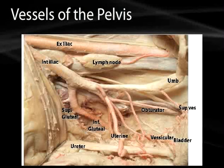This is an actual dissection picture that shows many of these vessels as well, and just some of the variation that you can expect. Notice how the superior and inferior gluteal in this specimen come off of the posterior division instead of coming off the anterior division as the typical or classical division would be. Also notice the umbilical giving off superior vesicular and then being closed off to the rest of the injected materials that have been put in through here.